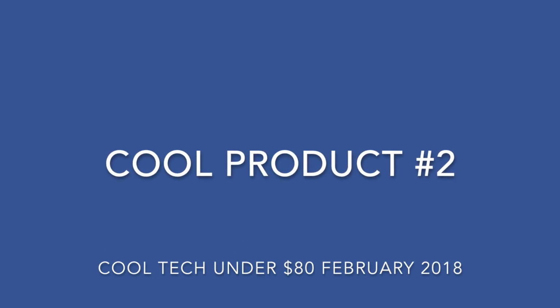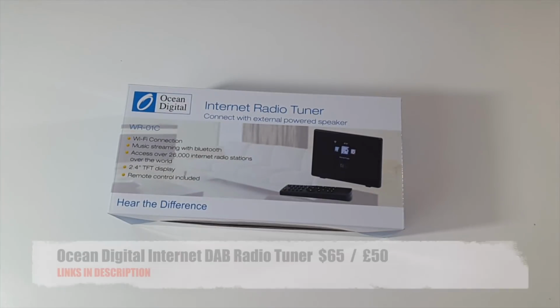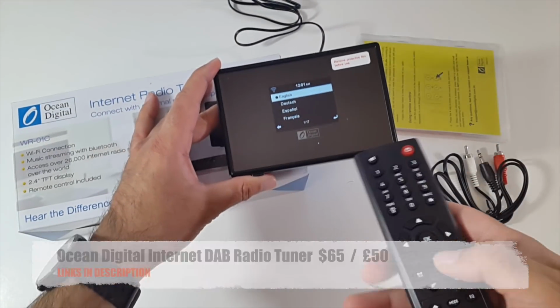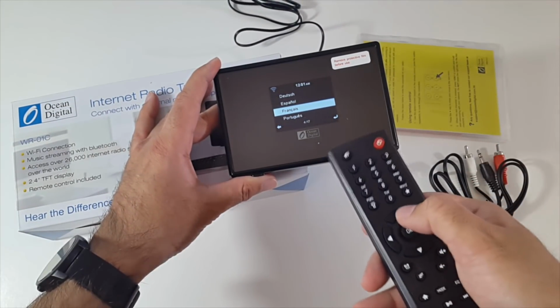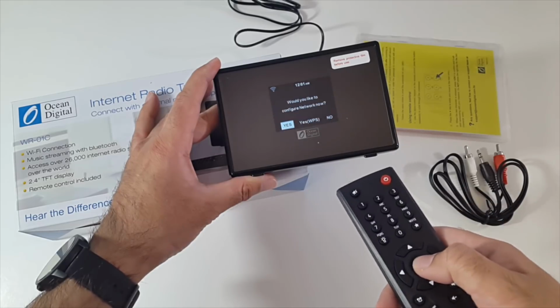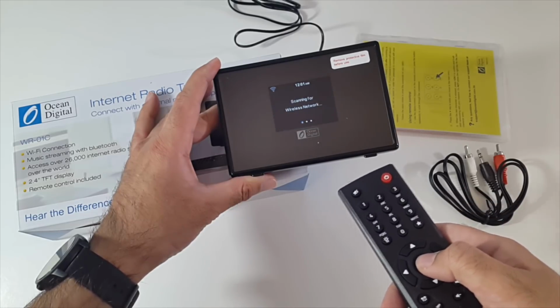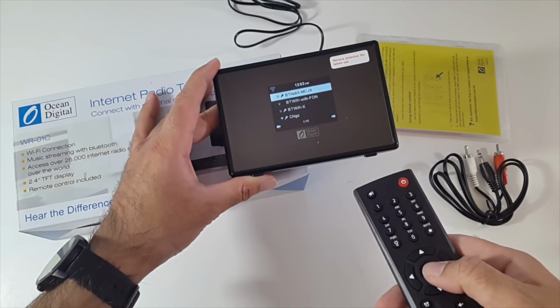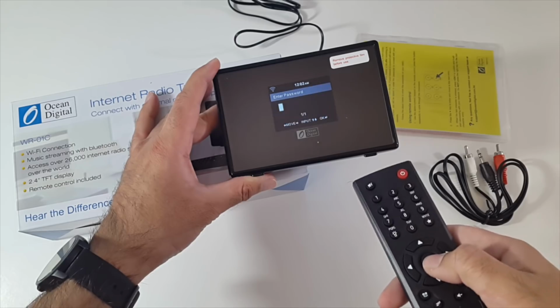So cool product number two, we have the Ocean Digital Internet DAB Radio Tuner. So this is basically a digital internet radio tuner. It has built-in Bluetooth, Wi-Fi, and a 3.5mm headphone jack. And you can basically access over 26,000 radio stations from around the world and listen to the radio by either plugging in your headphones or some speakers.